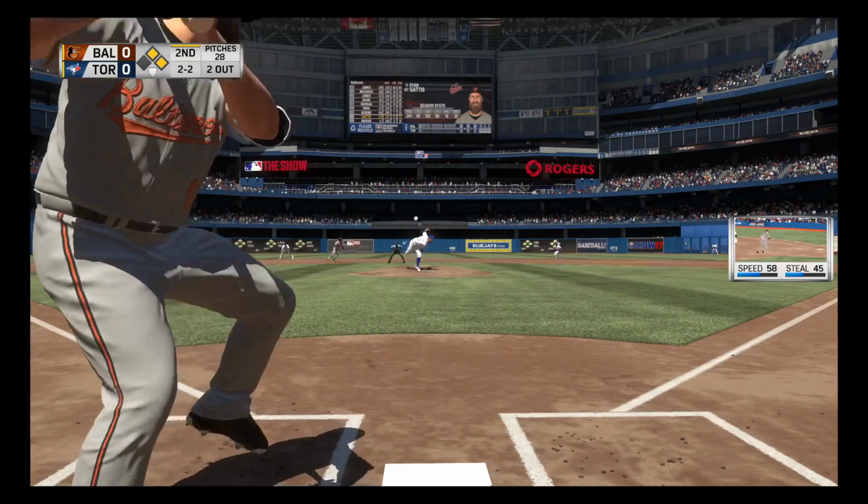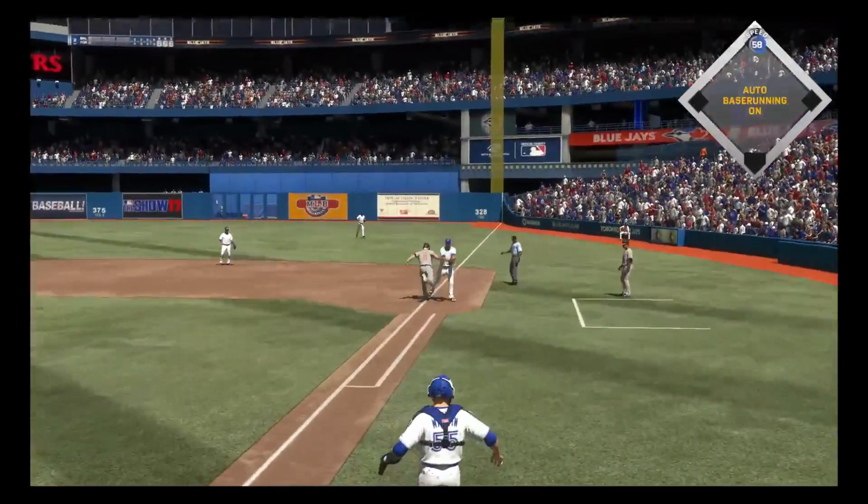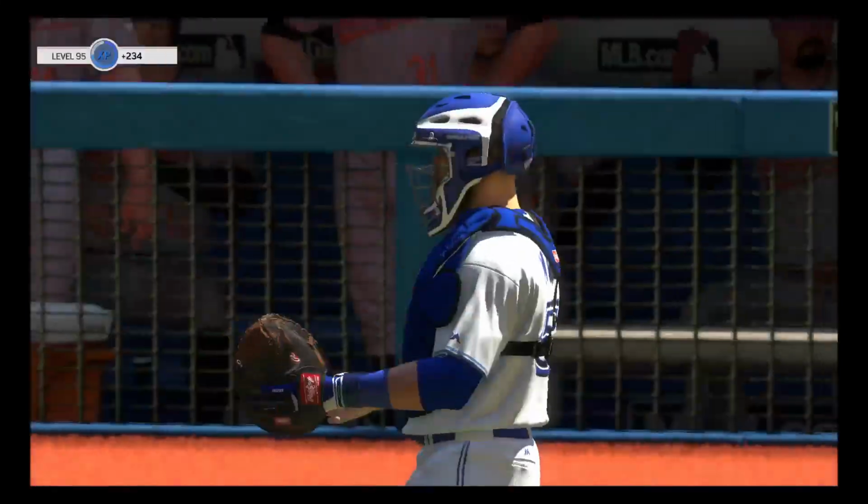Here's the pitch on 2-2. And that's a swinging strike 3 in the dirt. Martin has it, and the throw to first ends the inning.